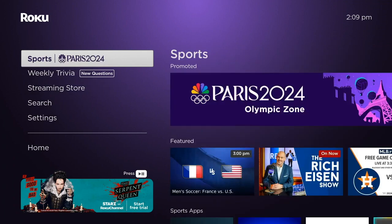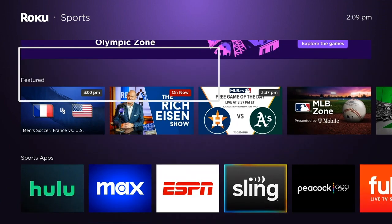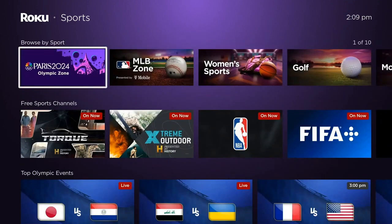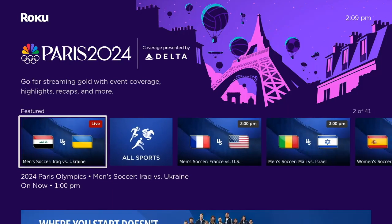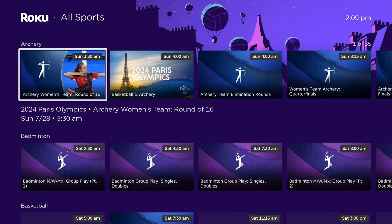So, let's jump into the actual Roku itself. The Roku has a really nice section for the Olympics built into its sports section. If you go down to Browse by Sport, you've got the Paris 2024 Olympic Zone. And on this section, it's going to break things down by sport.